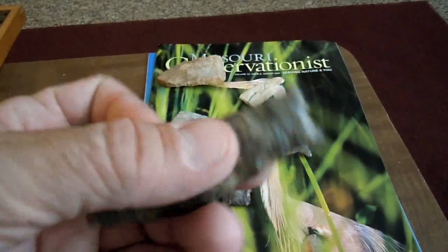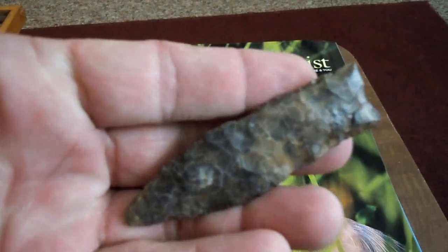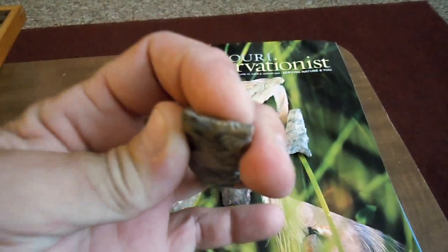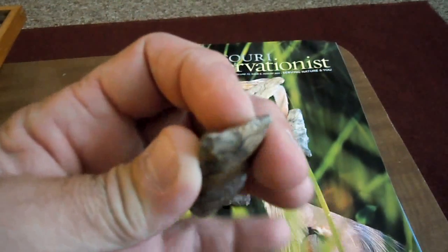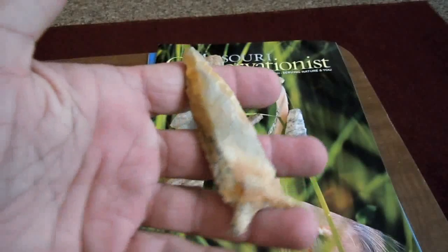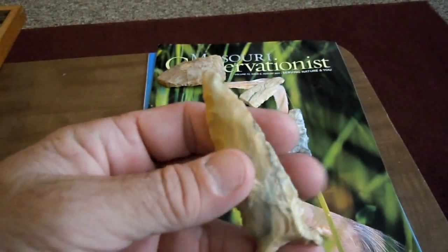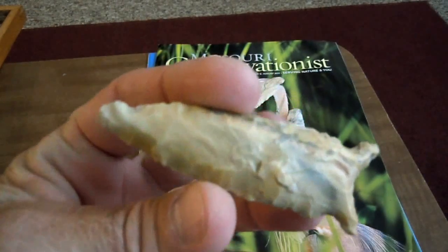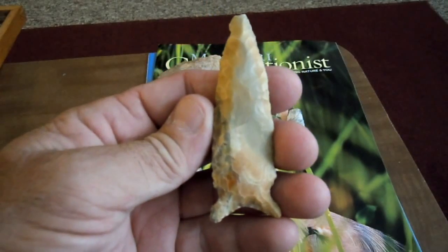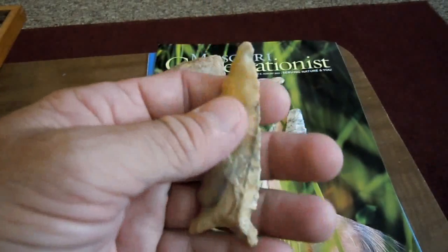Some awesome color in it. Just some awesome color. Some really, really awesome material. A little bit of the base nicked off right there. Don't know how well you can see that. That is an awesome point. Here's what I was talking about earlier. Look at that, dude. And it was such a shame that tip was knocked off, but I don't care. That's my best Graham Cave out of the creek so far.